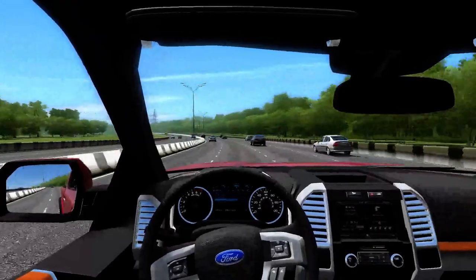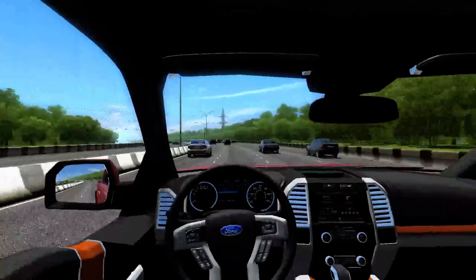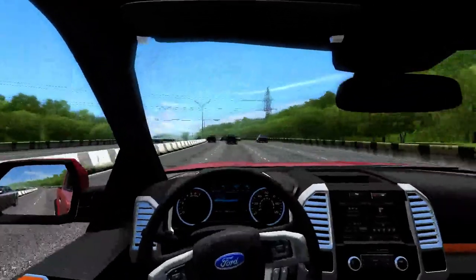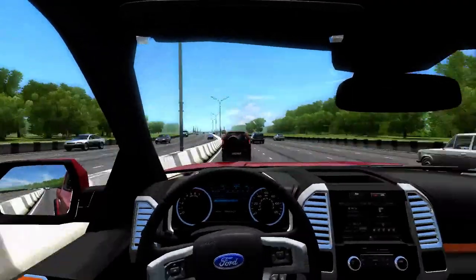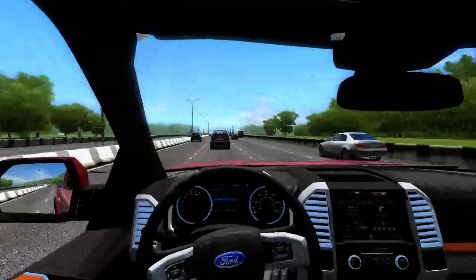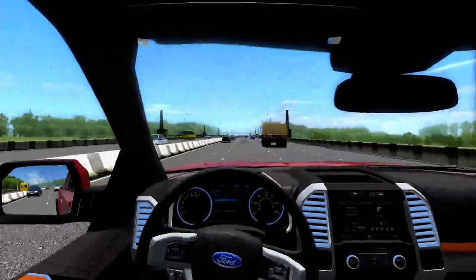Now, I can make a couple exceptions for the particular F-250. Because these are some of the most common fleet vehicles, are the Super Duty series of Ford trucks. So if you're driving one of these and it's a fleet vehicle, that's a different story. But I'm talking about the people that would go out individually and buy this kind of truck.